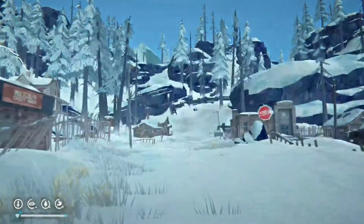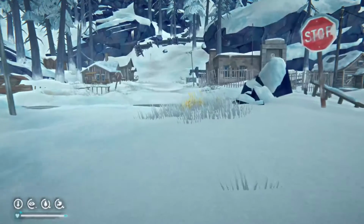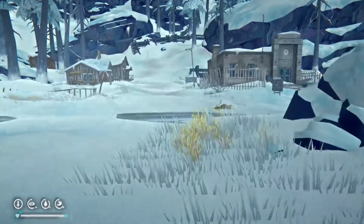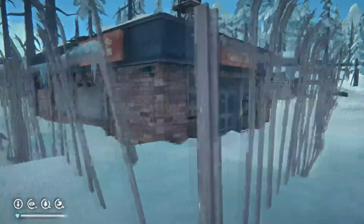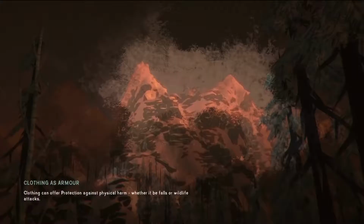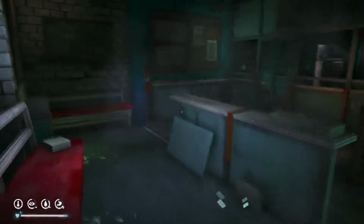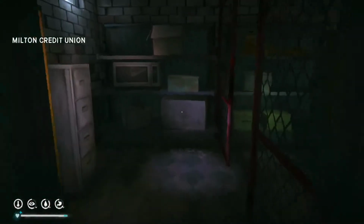Did that deer carcass vanish? These birds are not here anymore either. Nope. Still here. Oof, it's got very windy out there. It's very noisy. Okay. Let's go back and check safe deposit box 13.